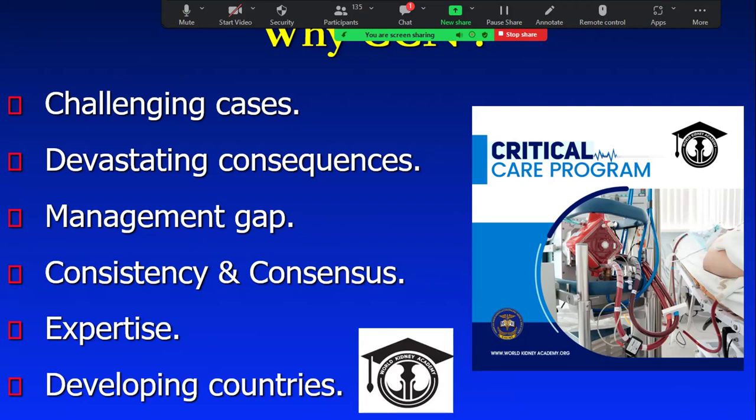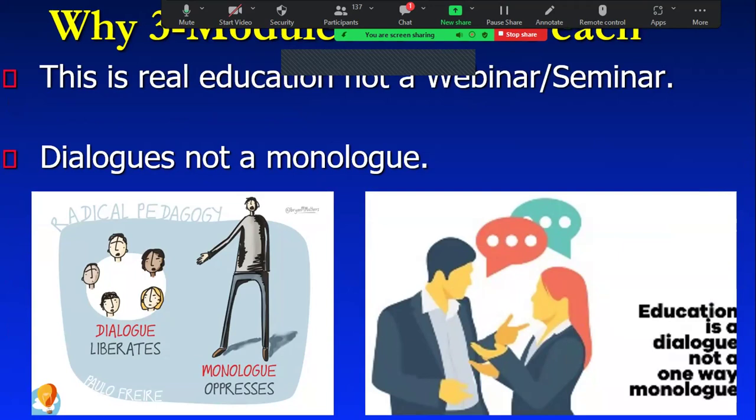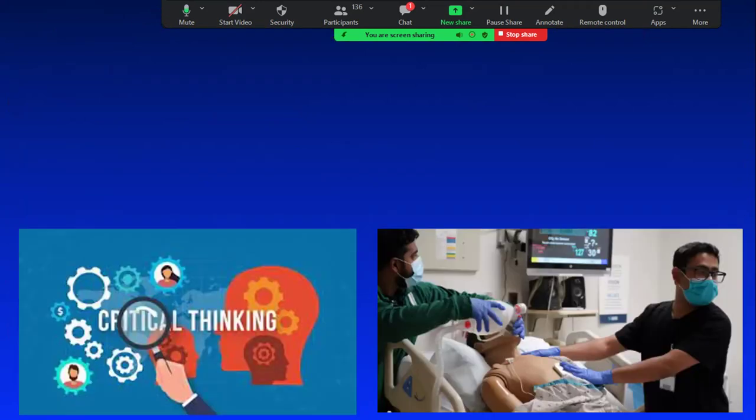We need to build up a panel of expertise in this field in the whole entire world, especially in the developing countries. This program is structured as 3 modules, 16 weeks each. And this is a real education. It is not a webinar or seminar or one direction education. It's a dialogue rather than monologue.